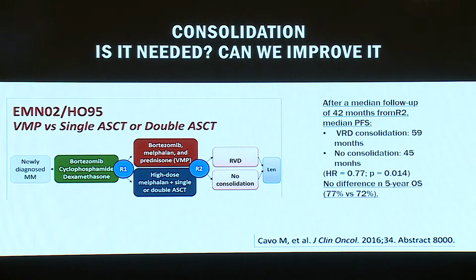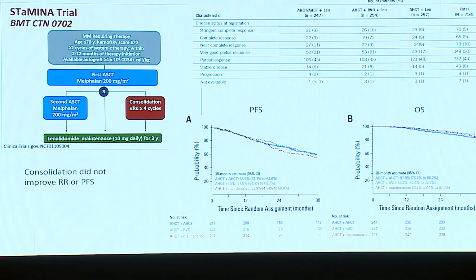Consolidation, do we still need to give it or not? So the EMN H095 trial presented by Dr. Kavu a number of years ago showed improvement with the addition of consolidation. But keep in mind that the induction given here is not the optimum, it's not the one that we use now. On the other side, the Stamina trial with the use of VRD as an induction did not show that improvement. So that's why in most of the US centers, consolidation is not quite a standard, but if you go to Europe, you will see that consolidation is still of use.